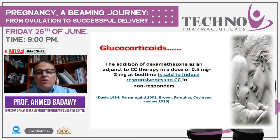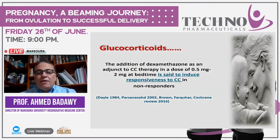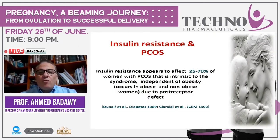This is going to increase the responsiveness of the ovary to the clomiphene. The last thing you are expecting us to talk about is metformin. I want to tell you that the answer resistance is present in about 25 to 75% of the patients with polycystic ovary, whether they are obese or not.